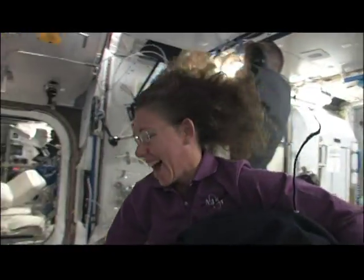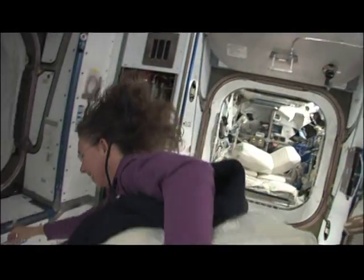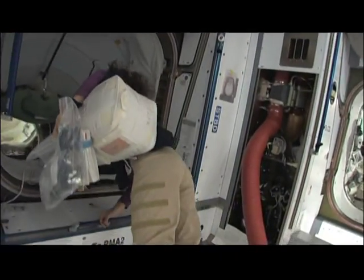Sandy, our last transfer operation was getting Sandy on the right side of the hatch. We really had to drag her. She was disappointed to be leaving.